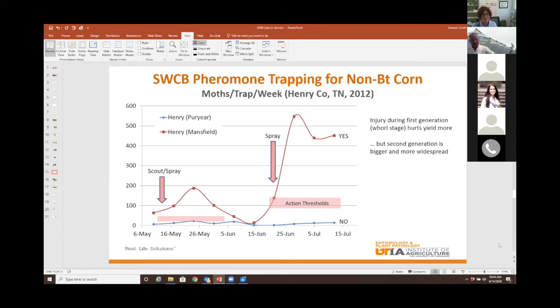So the thresholds are kind of represented by those pink boxes. And I would suggest that during the whorl stage, you should always scout regardless of what those traps tell you. Those traps give you a lot of reinforcement. If you're running those traps during that mid to late May window and you never catch a southwestern corn borer, it's very unlikely you got a significant problem in the field. However, if you start catching 5 or 10 or 15, you should be concerned. If you start catching 40 or 50, it's very likely you're going to have a heavy infestation.